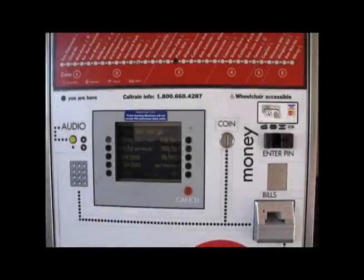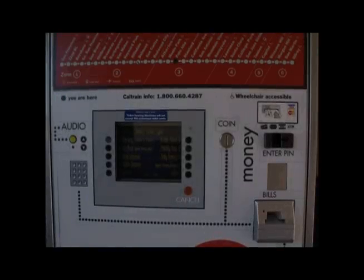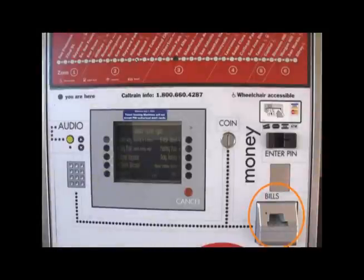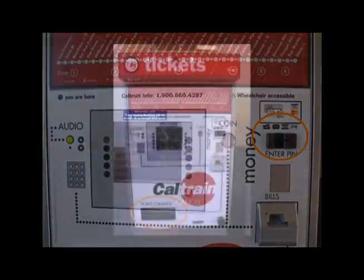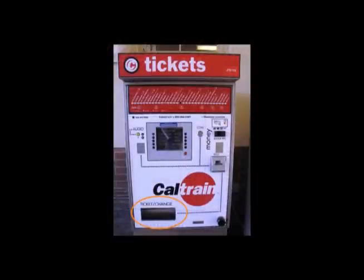The menu takes the user step by step through the entire ticket purchase. It will also explain where to locate the bill, coin, and credit card slots, and finally where to find the ticket and change at the end of the purchase.